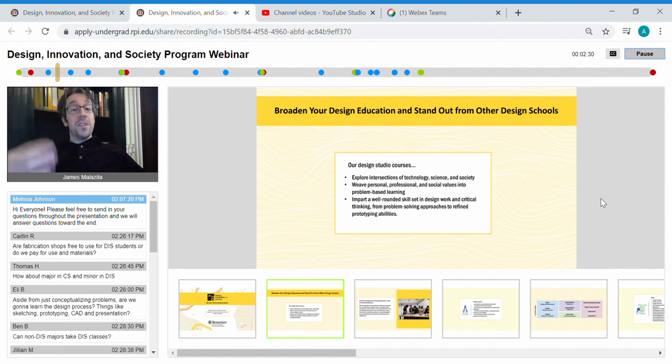The design studio courses are designed to do a few different things. Since we are an interdisciplinary design program, we not only teach hands-on design and product development skills, but also explore deeper issues about the intersections of technology, science, and society. We also weave personal, professional, and social values into problem-based learning. So in other words, how do we identify problems, frame those problems in ways that allow us as designers and as social scientists to identify leverage points that we can therefore address social problems, and then how do we actually think about our own positions and identities within larger social ecosystems to solve social and grand wicked problems the best way that we can.